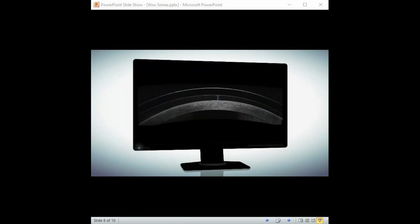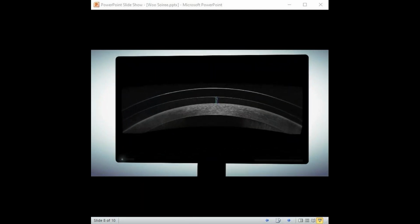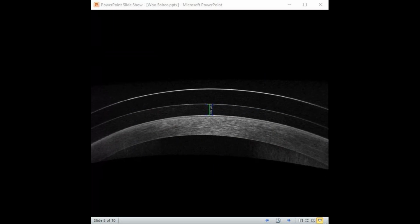OCT is an excellent instrument to observe clearance. Make sure this measurement is performed at the highest elevation of the cornea, which will display the least amount of clearance. Note the estimated clearance, which can be adjusted if necessary at the time of the patient order.